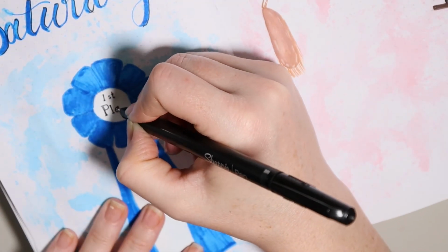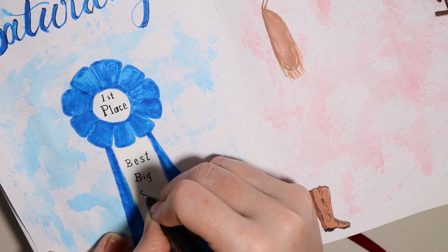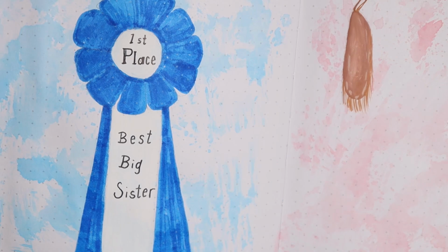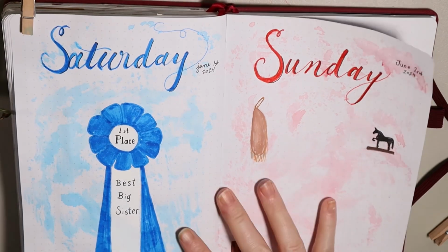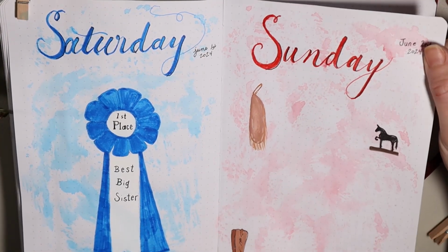And then here I am labeling that ribbon. I decided one big ribbon would be perfect because it's the real reward that she has of being the best big sister ever. So I love you, sis, and I hope that you like this spread, and I hope that you remember all of your ribbons and your Breyer horses.